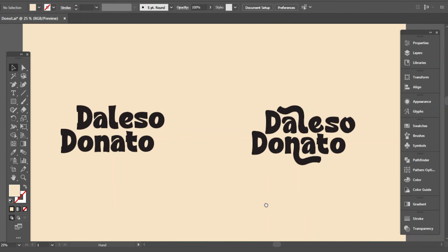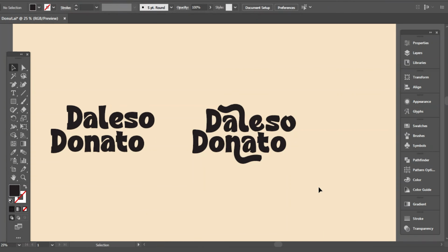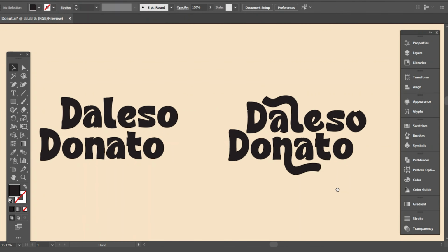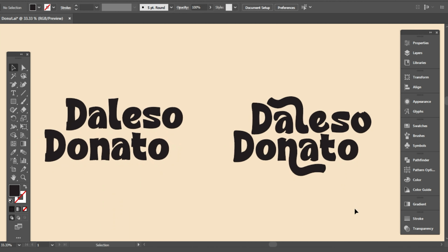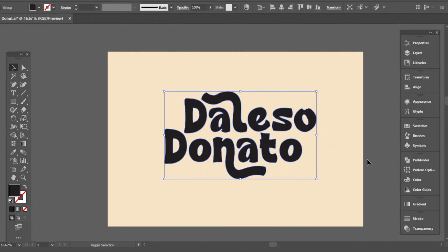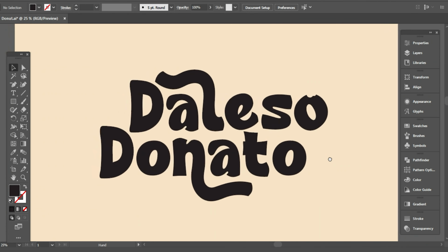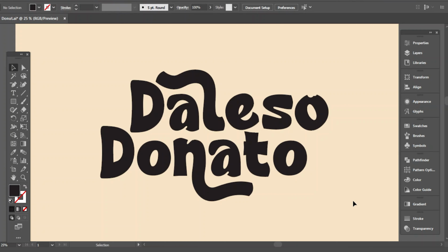So here is the actual font I used, and this is the custom version I designed. When I present them side by side, you can actually see the result. That just blows my mind. It looks so freaking awesome. That's why you should always add your own touch to spice things up.